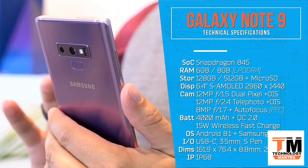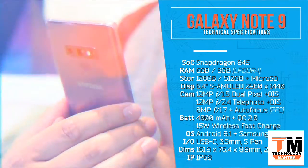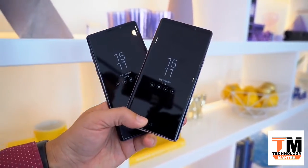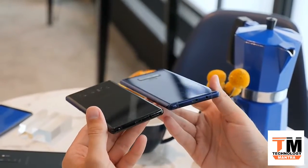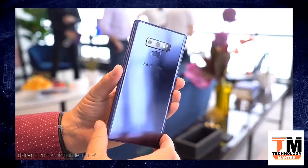Heck, if you can find a 500GB SD card, you can have a terabyte of storage in your hand with this thing. And your hand doesn't need to be all that much bigger, either. While the Note 9 is still a very large phone, it's surprisingly close, at least in terms of hand feel, to the Note 8. Of course, it's still just as easy to smudge as any all-glass smartphone.